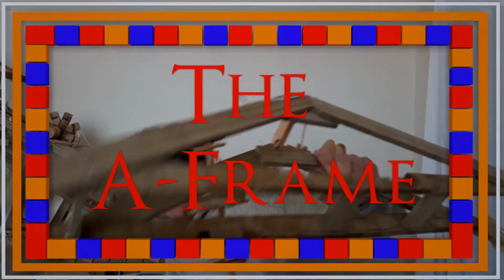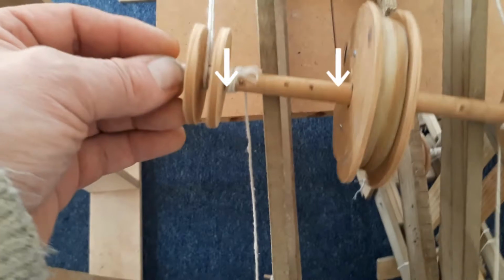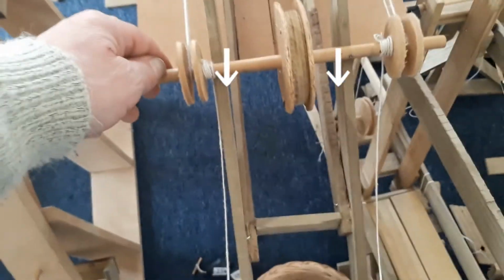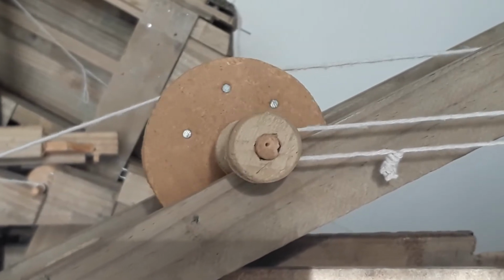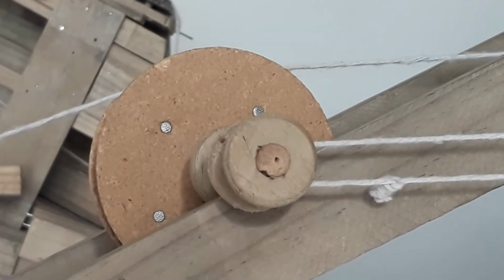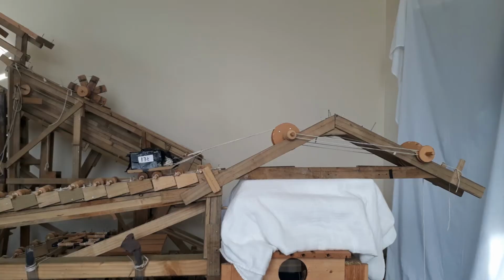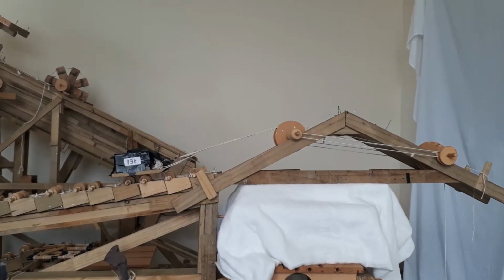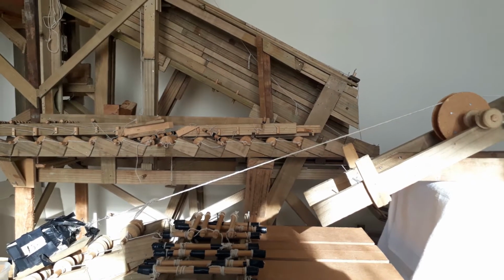The A-frame. Okay, this is the A-frame. These are what are called the guide ropes. In this instance, there is only one set tied from the spool to the frame. It should have guide ropes really on both ends to prevent slippage. Ropes also loop around the ends of the spools at either side. More than one rope could be used from the spool to the sledge, but a piece of string gives us a basic concept.